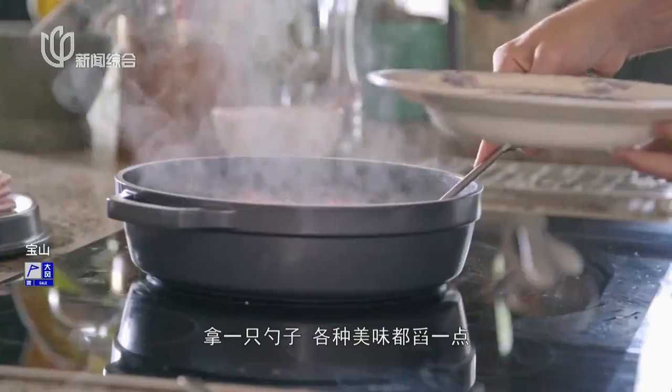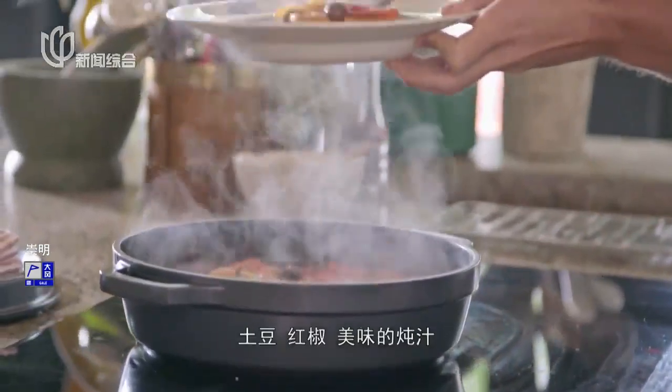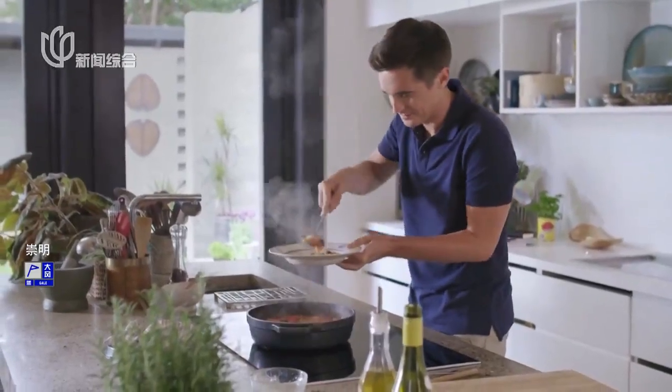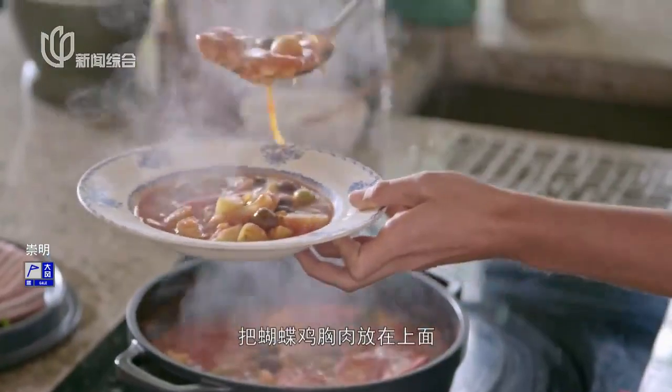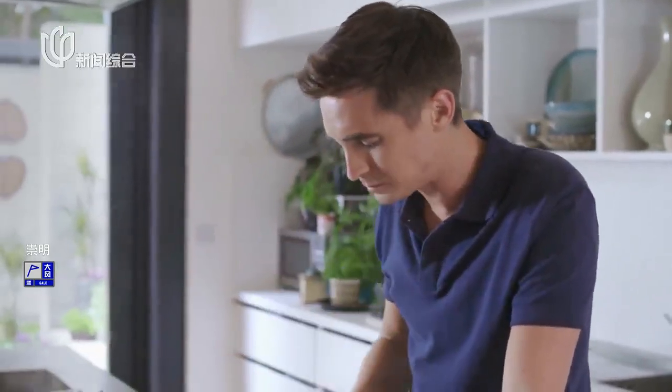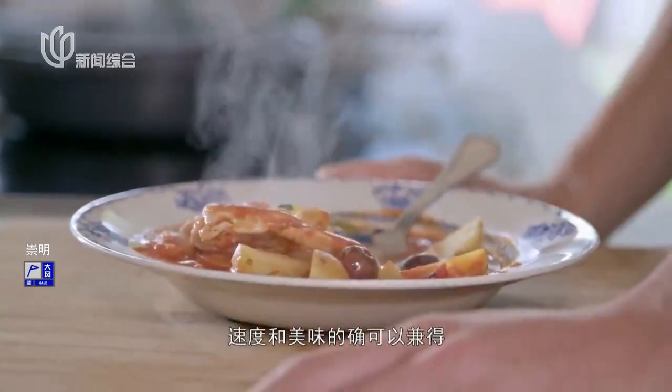Grab up a spoon. You want to get all those great bits, the potatoes, the peppers, those gorgeous stewy juices. One of our butterfly chicken breasts just on the top. This is good to tuck into. Quick and fast has delivered serious flavour.